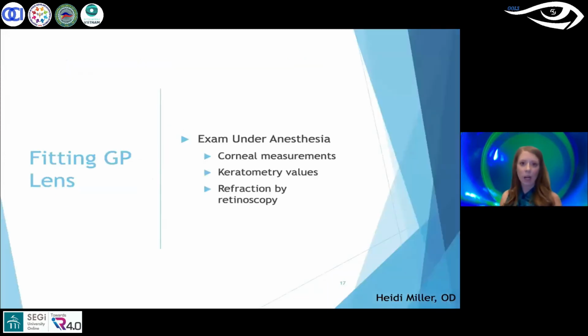I have the luxury that I work in a hospital. And so sometimes we have those patients where they come in several times and the cooperation's not there. They're crying. We can't get any views. And this is when I co-manage very closely with the pediatric ophthalmologist. We end up deciding, okay, it's time to do an exam under anesthesia.